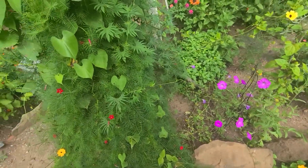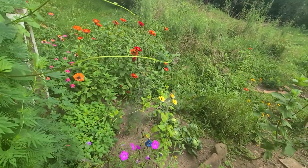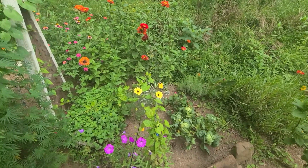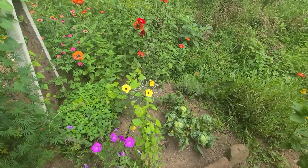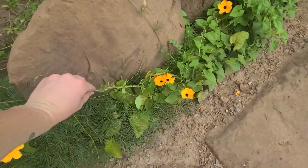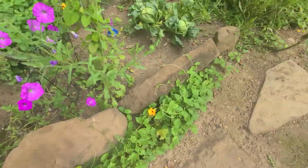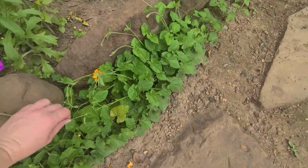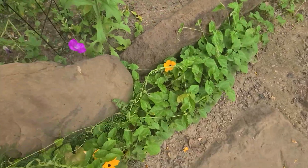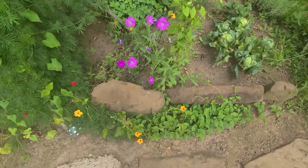Since this past spring stayed cold for a really long time, abnormally, everything is really far behind on what it normally is. You can see these black-eyed Susan vines are just growing, and I just lead them up the teepee. If you can keep these things contained and come out here every single day and guide them, then you can have nice little borders and stuff.